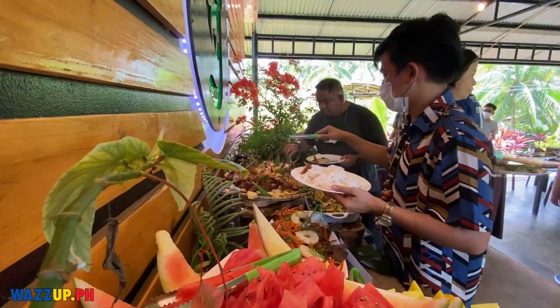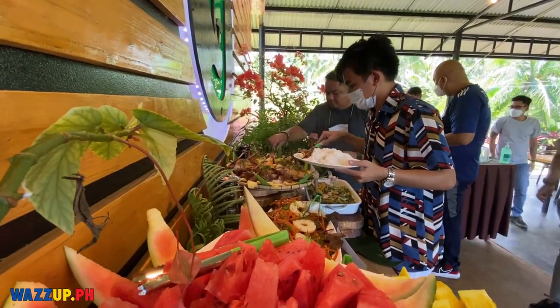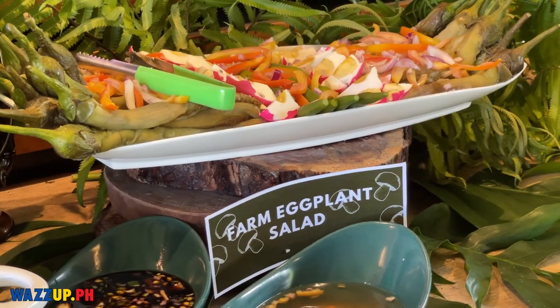Siyempre, they don't just offer foods that are made of mushrooms. Meron din silang iba't ibang klase ng mga foods na sineserve.